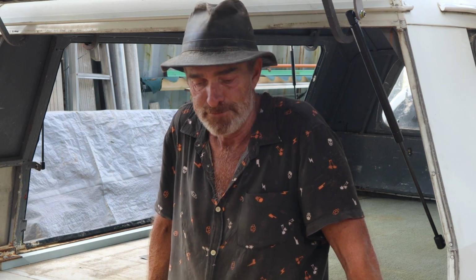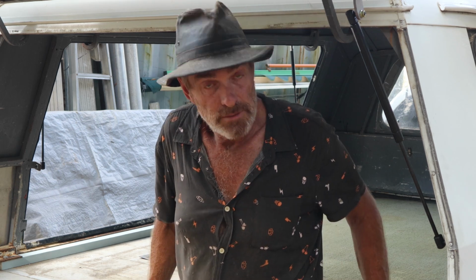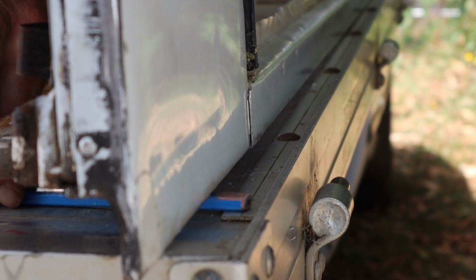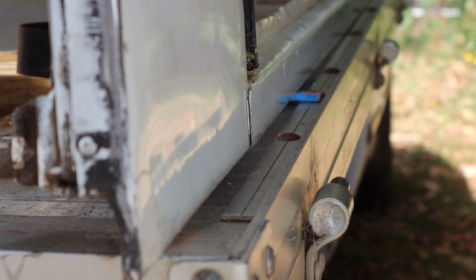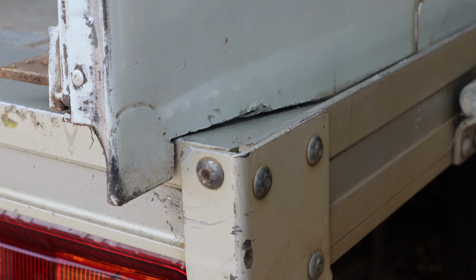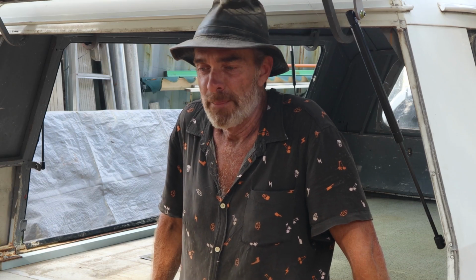Well, the canopy is on and it's all secure and bolted down. The fact that these two didn't match, this canopy to this tray, the back of the tray has a slightly sloping up area to it. So when you set the canopy down, you basically had a little gap that went down to nothing. So I had to get the grinder out, cut an angle just on the back on each side of the canopy so it would drop and close up that gap, which is not an issue for me.